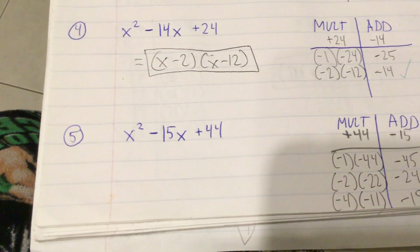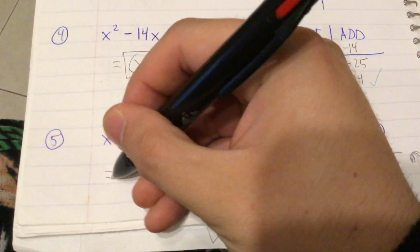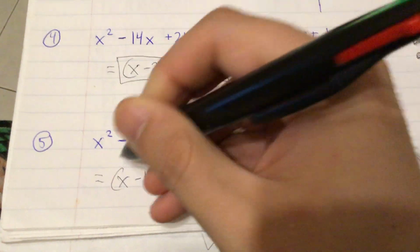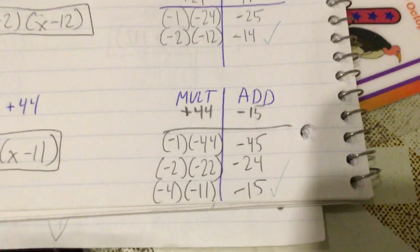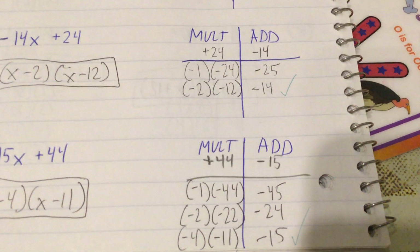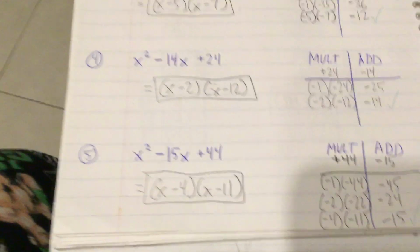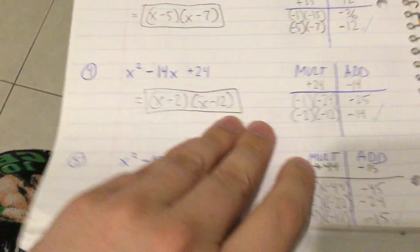So this whole thing factors into some sort of winning combination with -4 and -11. X minus 4, x minus 11, or if you want to write this as x minus 11 times x minus 4, be my guest. But the key is to fail until you succeed. It's okay to fail as long as you keep pursuing success. I love this because it's a perfect analogy for life. Okay. 5 more problems and we'll call it a day.